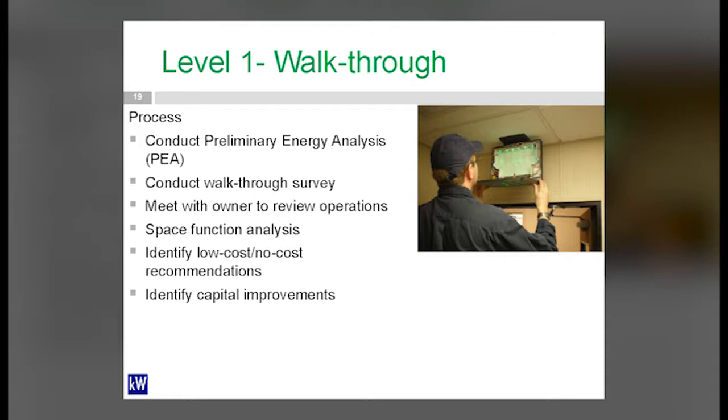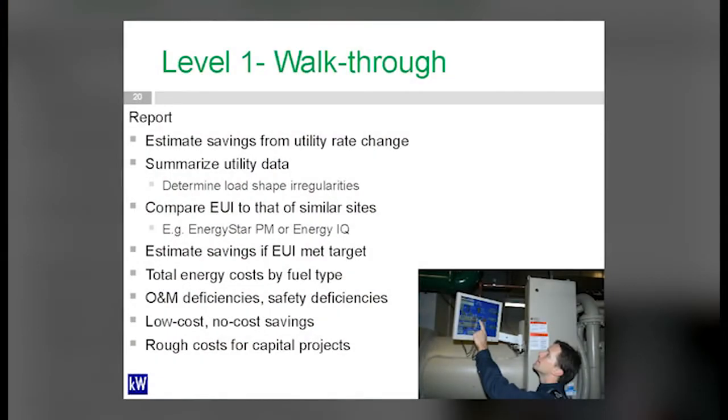So you do your preliminary energy use analysis, your benchmarking, you do a walkthrough survey, you meet with the owner, you do a space function analysis. So we do ask that you understand for that building how much of the building is office space, how much of it is data center when you do your benchmarking. And then you identify low cost and no cost and capital improvements. And you need to put some rough numbers with those. Nobody expects those to be final numbers with a preliminary walkthrough audit. And then in the report for that site, you estimate savings from a utility rate change.